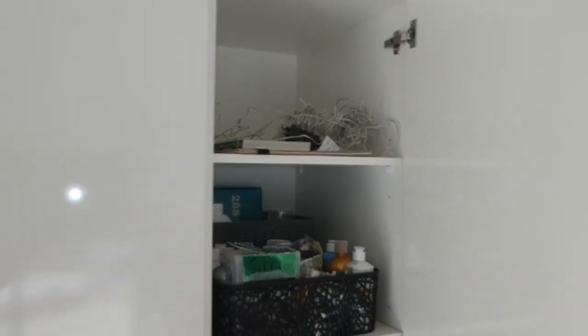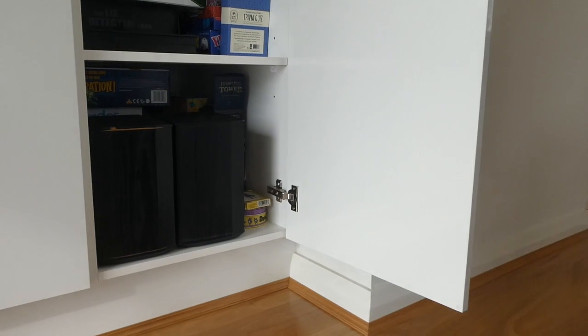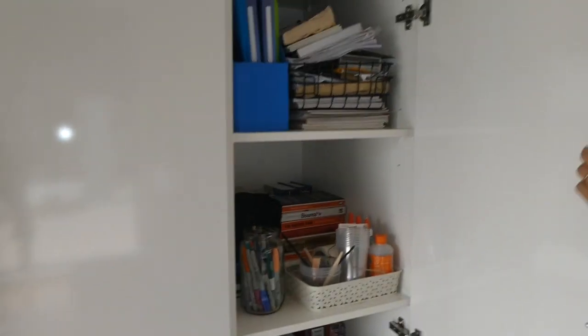And then in the small cupboard by the side of that double one is just our books, some board games, our son's homeschooling stuff when he was being homeschooled during COVID, and just some general knickknacks and bits and bobs.